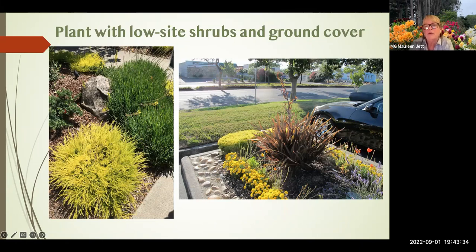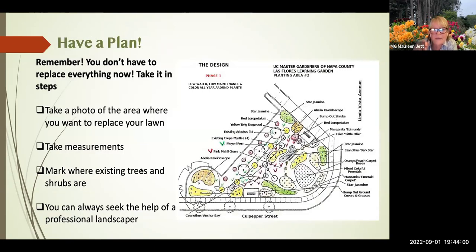You may be restricted by the height. In my neighborhood, you can't have high parking strip plants because people are backing out of their driveways constantly. So that's one thing you might have to think about, is what height you want for your parking strip, and check with your neighbors if there's any problem with that. Mostly you need to have a plan, but remember, you don't have to replace everything at once. Actually, it may be advantageous to be a little more patient so you can see what works.